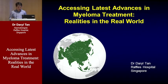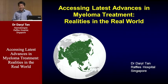It's always a delight to come back to SGH because I'm an old boy of SGH, and barely 10 years ago, I still recognize some familiar faces, some of you who were treated by me 10 years ago. And it attests to the fact that right now you're looking so good, like you just recovered from a bout of multiple myeloma. It attests to the fact that myeloma right now is seeing better and better prospects, and patients are living longer and longer.